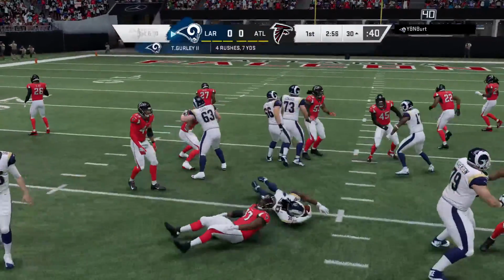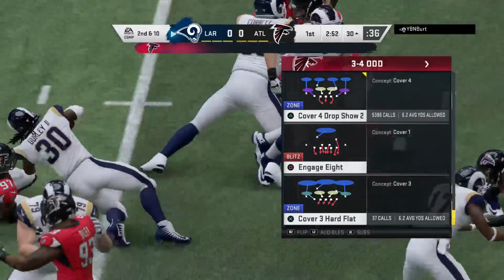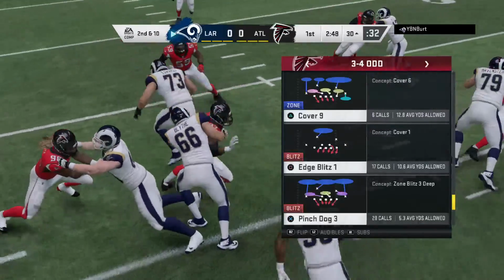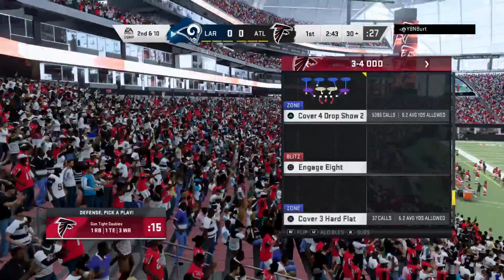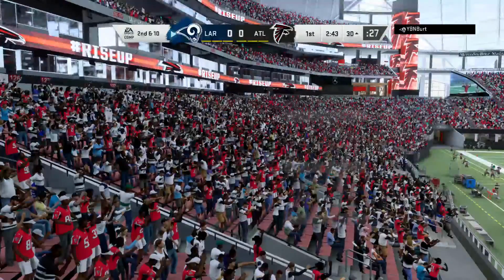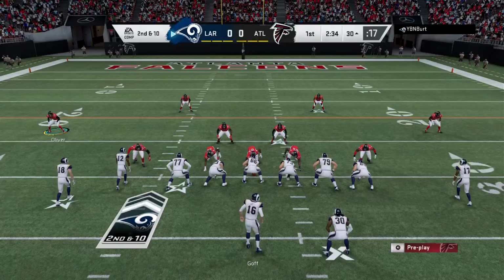Now it's Gurley. And the big boys up front, they're going to stop him right at the line. Officially no gain on the play, and it's second down. 2nd and 10 at the 30-yard line. So after the run for no gain, here's 2nd and 10.